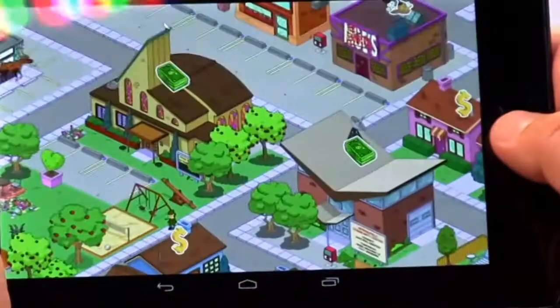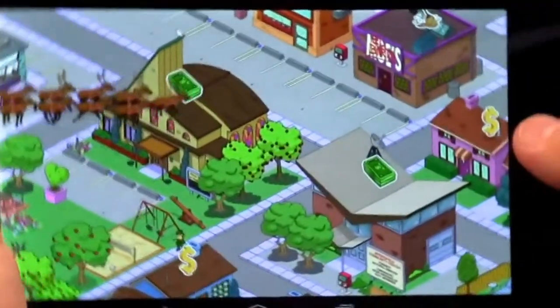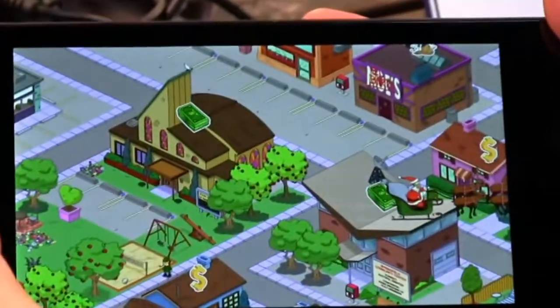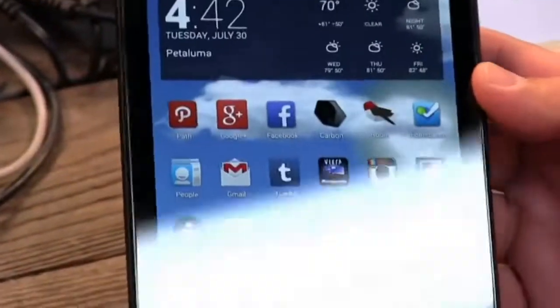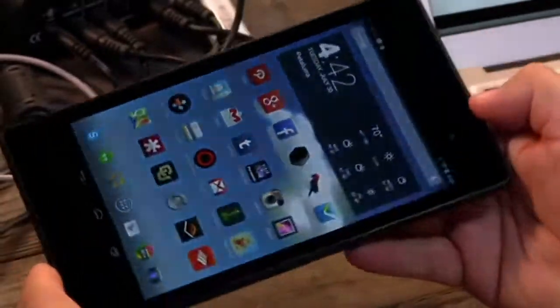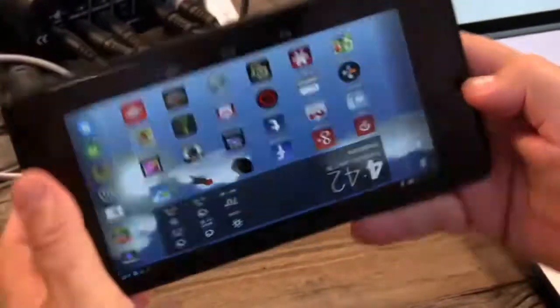Google says they did that so you can hold it and play games like this. It just gives it a funny aspect ratio. It feels a little tall and stretched because it is 16:9. As a result, I would have liked these bezels to be a little bit smaller. Imagine if you get the bezel down to just about the size of the screen, this thing would feel like an amazingly tiny thing. It still is pretty tiny.